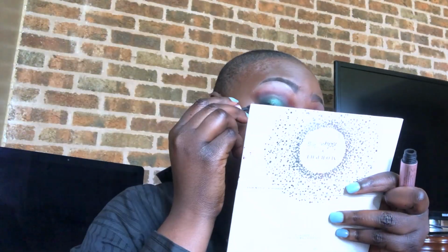I bet y'all thought I forgot about my eyelashes. Nope. How could I forget about my eyelashes? What I'm doing right now is prepping for falsies, and I am coating my lashes with Better Than Sex mascara from Too Faced. I like this mascara. It's not my favorite, but I do like it. I'm using a free sample that I got from one of those stores that's got all my money.